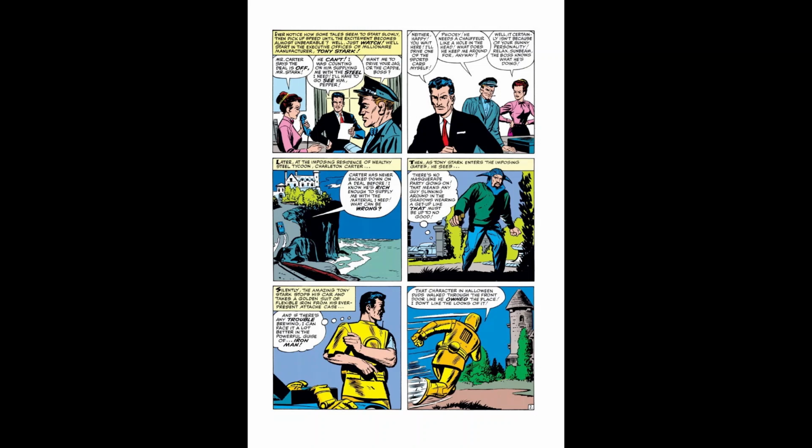Apparently Carter had previously agreed to supply Stark with a major shipment of steel. In desperate need of it, Stark decides to pay the businessman a personal visit, in the hopes of changing his mind. And although he has a personal chauffeur, Stark decides to drive himself to Carter's mansion.